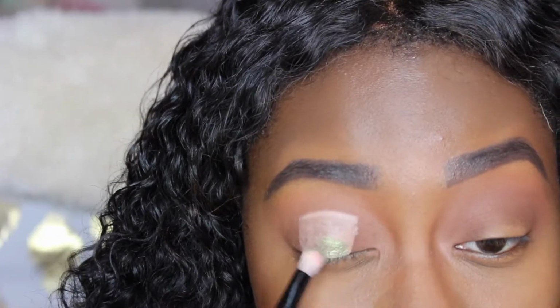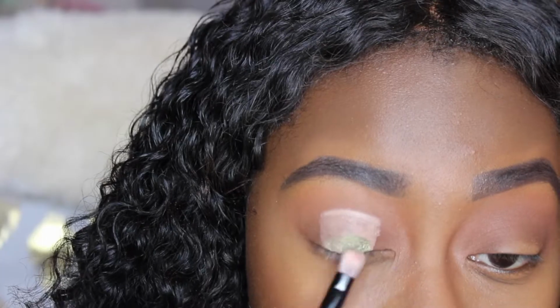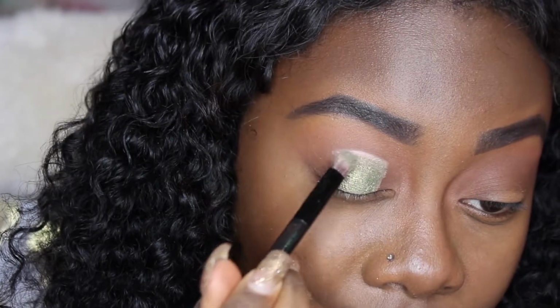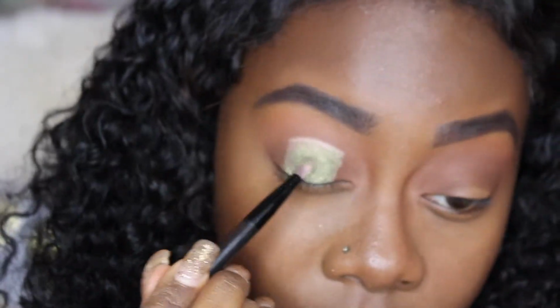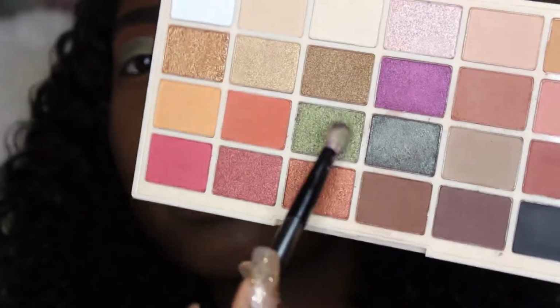So here I was using a brush and it was coming out very vibrant and pretty. And then I dipped in my finger and used my finger as well, and it was still vibrant and pretty. So I just went back to using the brush so I wouldn't have to get my finger messy. So you guys can tell.